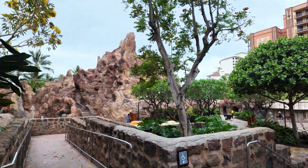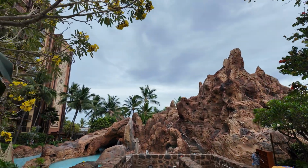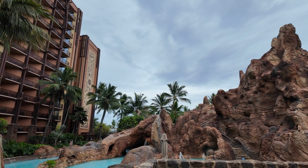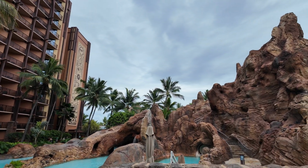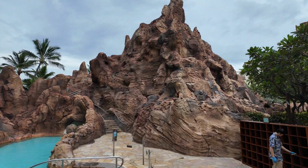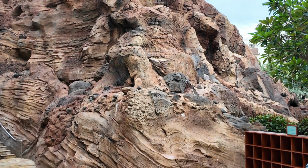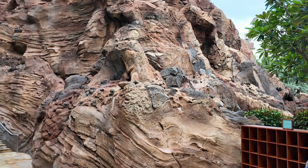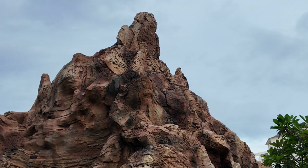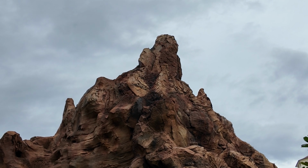So over here in this giant rockwork volcano in the middle of Aulani, there are so many creatures. You could stand here for 10 minutes and probably still not find all of them, but let's at least find a few. This is a good angle. I can already see a frog. Right here, kind of standing up, is a frog. And if you look up at the top, I see a fish. You can see the eye of the fish right here. And the fish is kind of poking out.